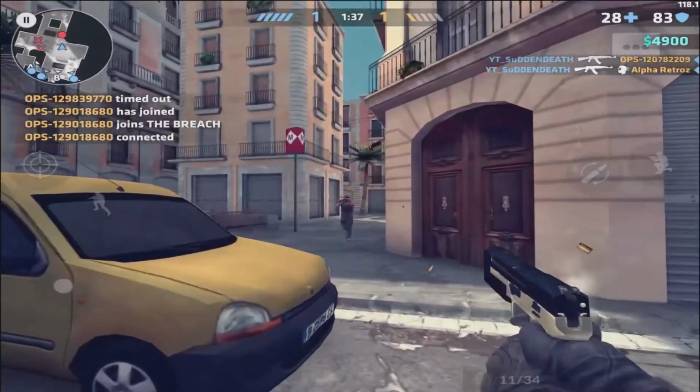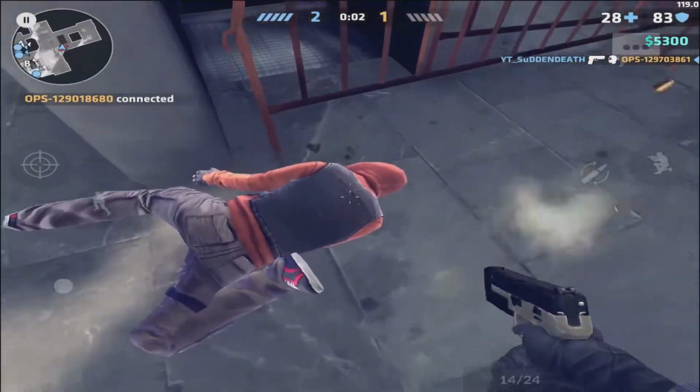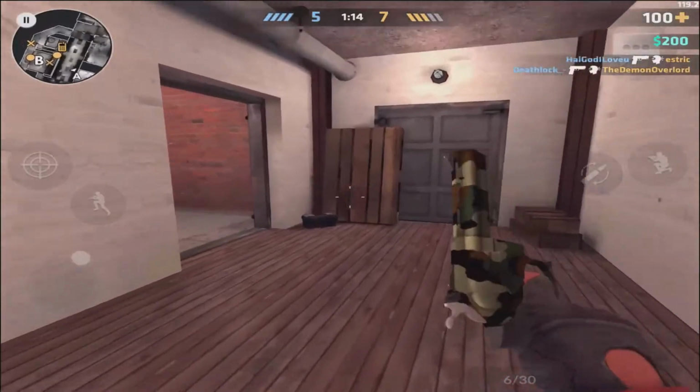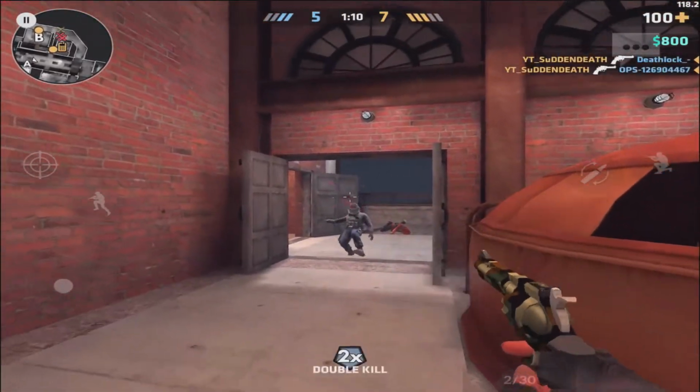Playing on my iPad Pro 10.5 inch with Critical Ops, it is like moving your hands through water. It is so incredibly smooth. It is just an absolute treat to play at 120Hz. You gotta check it out. If you got the ability to, you will not be disappointed.